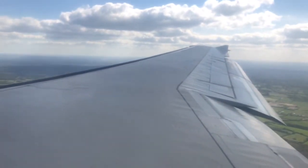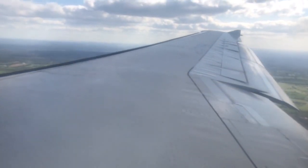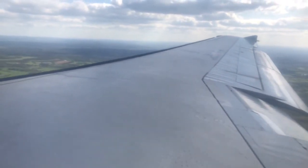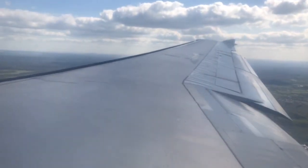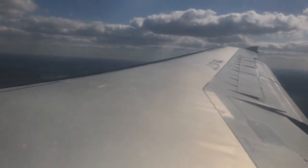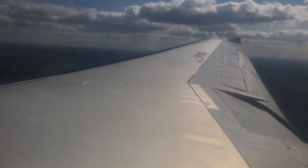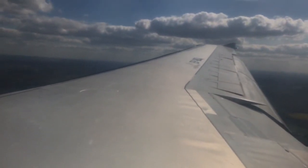Gear is down. Okay, wheels are open. Gear is open now, so the wheels are out and we are ready for landing. Flaps are being set to even more. It shouldn't be a hard braking. Iranair never does that.